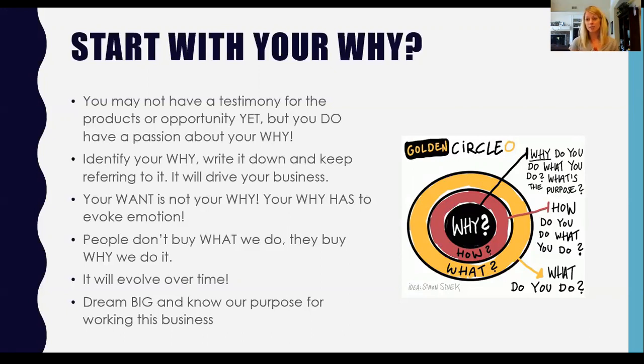you're going to have wants. That's for sure. Maybe you want to be financially free. Maybe you want to be at home with your kids. Maybe you want to finally get healthy and finally get off some of the medications that you have. But you don't want to place your want over your why. If you say, I want to be a stay-at-home mom, that's great. That really doesn't evoke any emotion. It doesn't have passion behind it. Do you know what I mean?